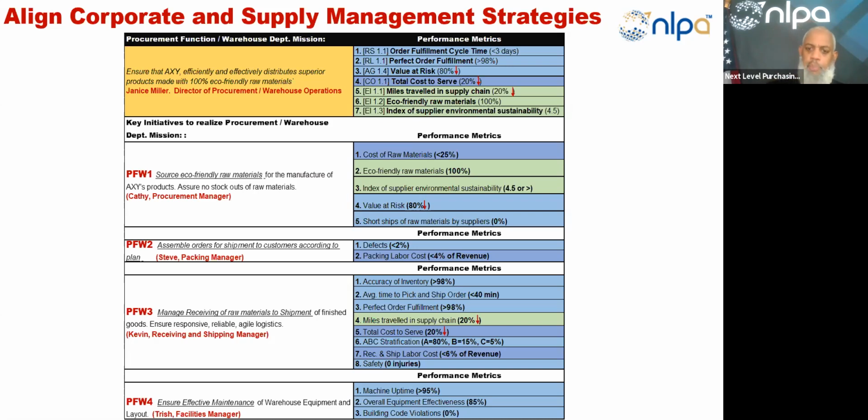And then once you get to the departmental or the tactical or operational level, then you get the level 2 and level 3 metrics. So she has her scorecard again. So she would be accountable for driving these performance metrics. And then these are the people on her team. So you have Kathy, you have Steve, you have Kevin, and you have Trish, who report to Janice, and each one of them have their own performance metrics. And all of these performance metrics are selected in a way that supports the procurement function mission.